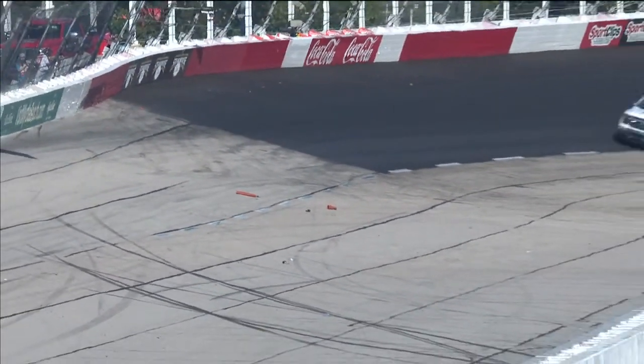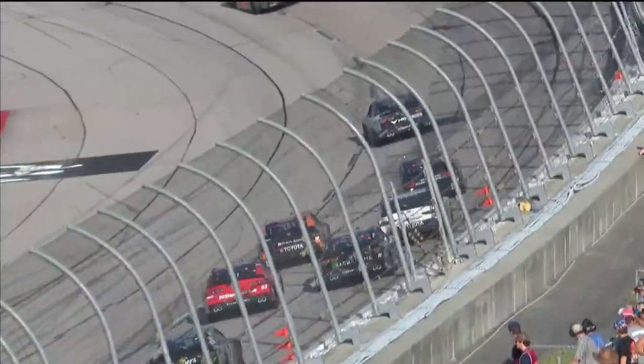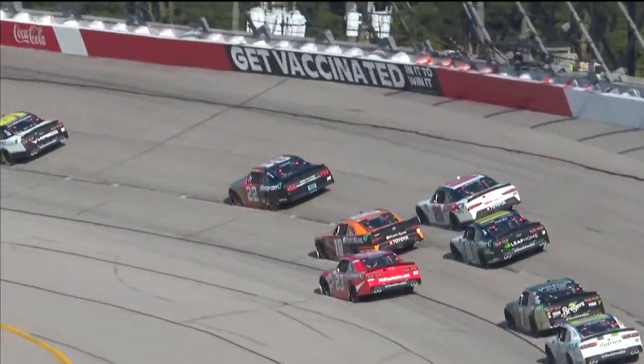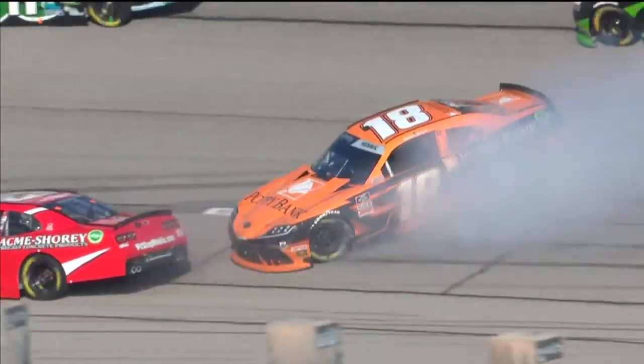Some duct work there coming out. Yeah, some sort of cooling hoses, probably for the front brakes. See right here, this is the 18. Just loses the back of the car. It goes for a huge slide. Great job by the 23 to miss it.